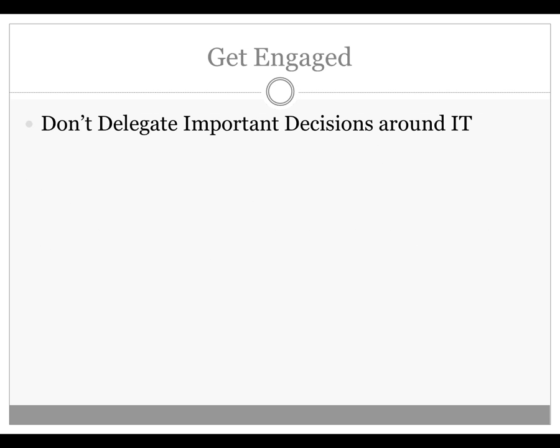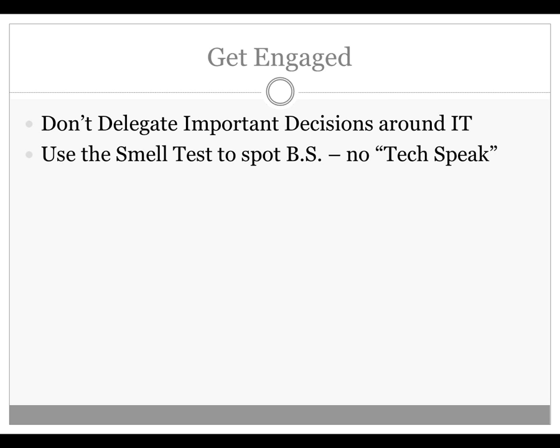So get engaged from an owner's perspective. Don't delegate important decisions around IT. As a business manager and owner, you've got to be just as involved in IT as you are in understanding your financials. Know what's going on, how things are working, what needs attention. This is the single biggest thing that will help you avoid surprises and enforce a level of alignment that delegation just can't achieve. There's just no way to get around that.